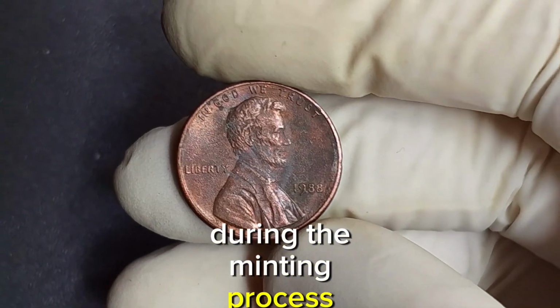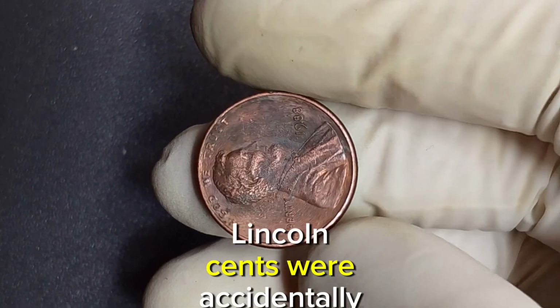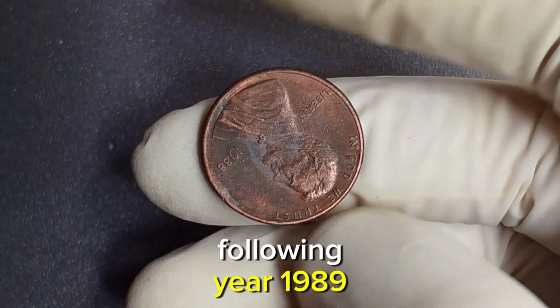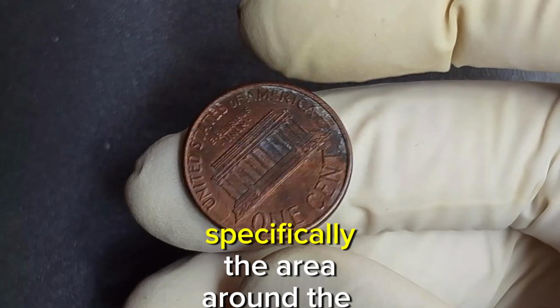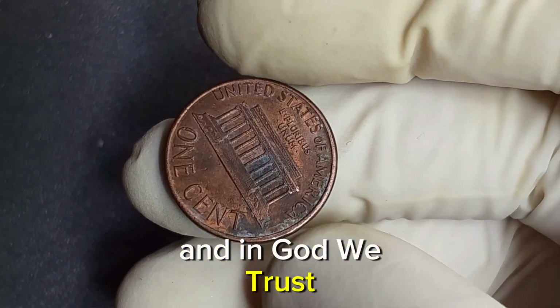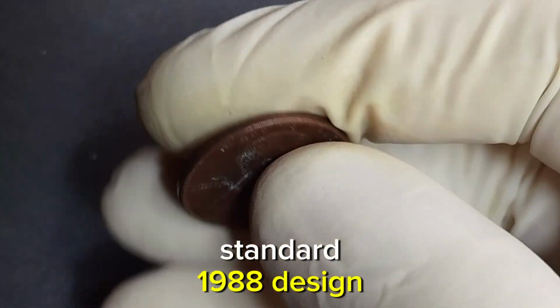Collectors have discovered that a small number of 1988 Lincoln cents were accidentally struck using dies intended for the following year, 1989. This means the obverse design, specifically the area around the letters, Liberty and In God We Trust, shows slight differences from the standard 1988 design.